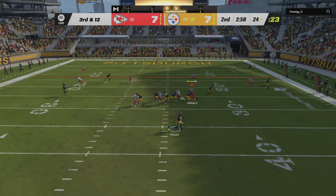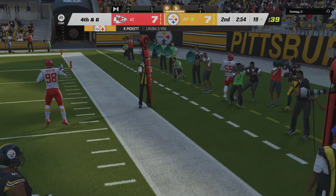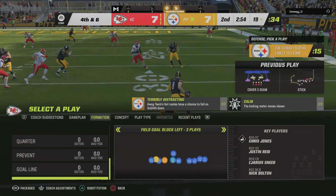He'll look to throw. Escaping the pressure right. And he'll go out of bounds in the red zone just inside the 20. 5 yards that time out of the scramble. But now they're looking at a 4th down situation.